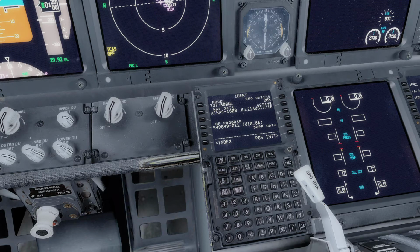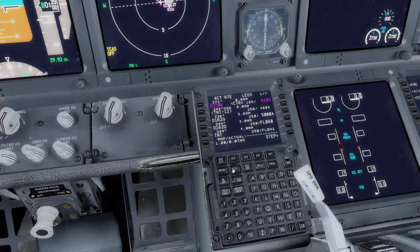Okay, so we didn't check, but we're checking now. Our AIRAC data is fine until August. For EGNX, we're at gate 10. Onto the legs page, there we go.